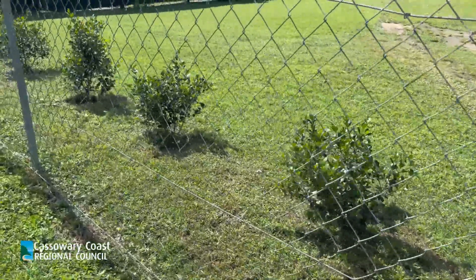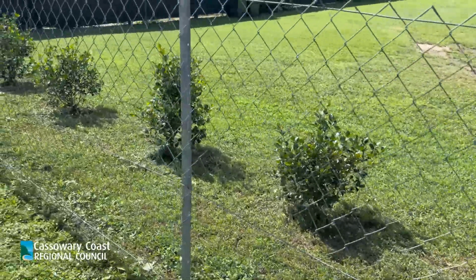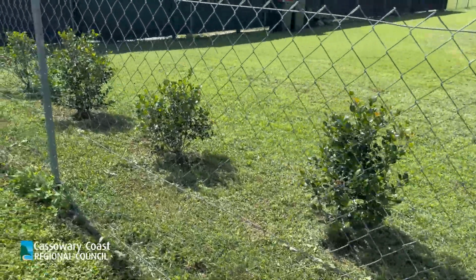We'll also look at the enclosure to make sure that there's no holes in the fences, it's adequate for the dog to return home. We want to make sure that they're safe so they don't get hit by cars or have bad encounters with other dogs in the area.